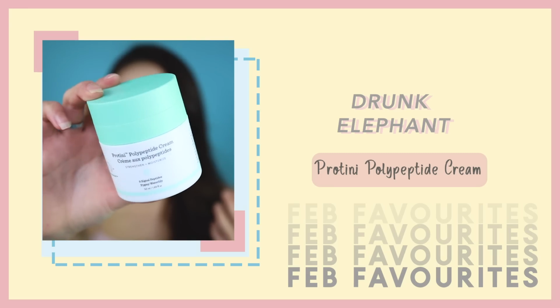Then let's go in with the next item. I'm sure I mentioned this before, but I'm just gonna mention it again because I love it so much. This is the Protini Polypeptide Cream from Drunk Elephant. Ever since I discovered Drunk Elephant, I never looked back. I'm so hooked onto it that once I ran out of it, I feel my skin just going back to how it used to be before Drunk Elephant came into my life. This is how good it is.